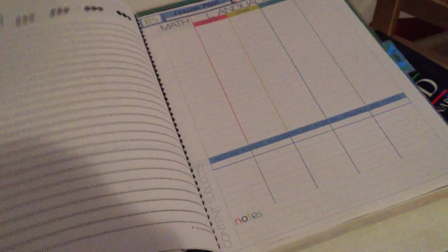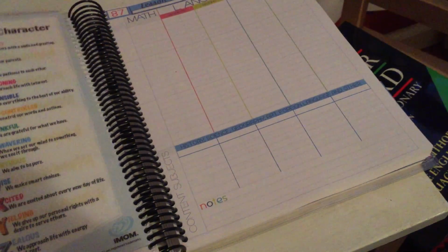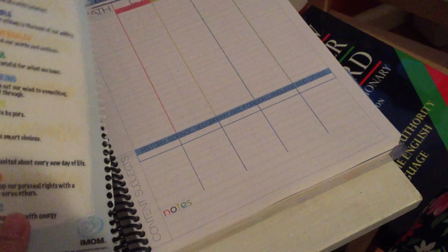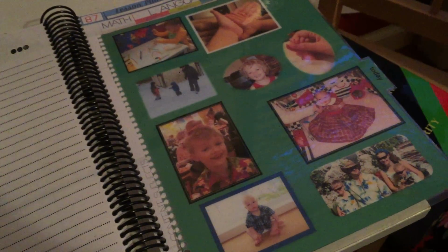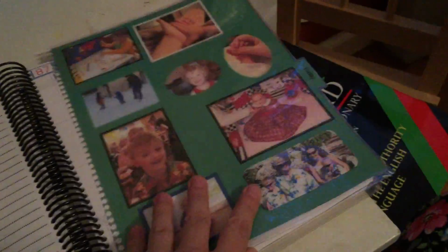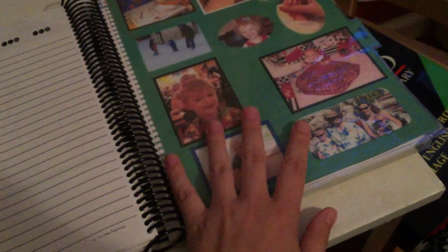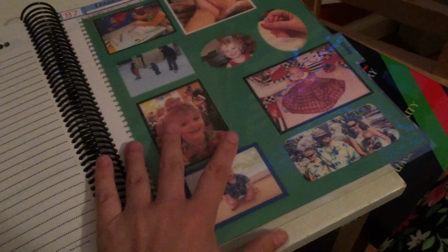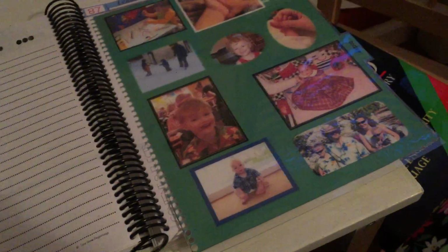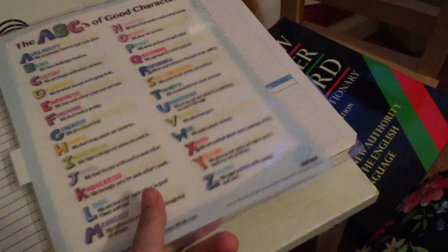And she has a lot of good information on how to use this. And then here is another one of these divider sheets that I created for today, so that I can have a separate one for what we're doing in general today and what we're doing for the lesson plan. So the general one will move more, and then the lesson plan one will move probably a little bit less, depending on where we are in the year. If we go on vacation, this one won't move, but this one will. On the back of this, I have iMom's ABC to Good Characters.